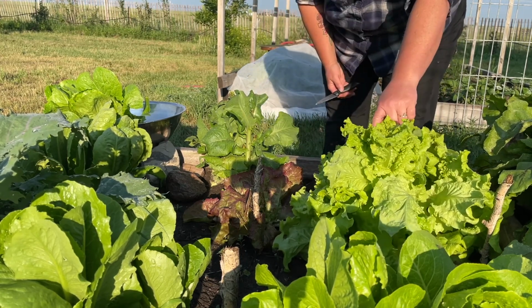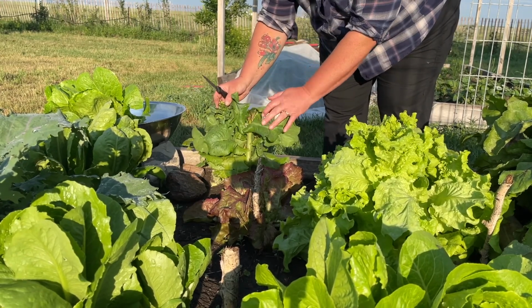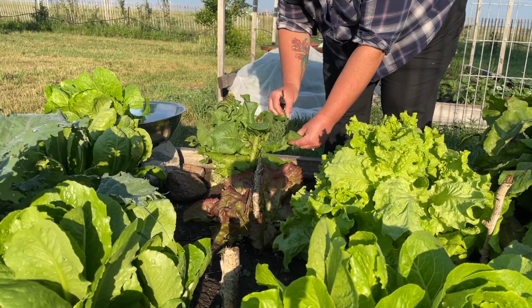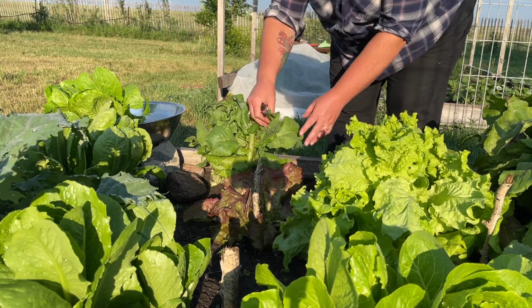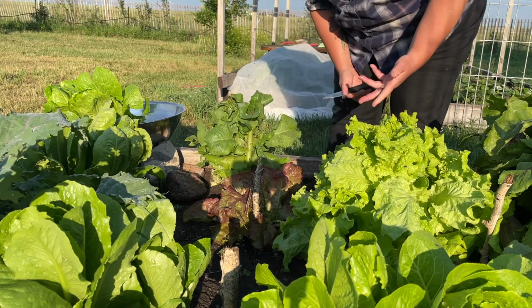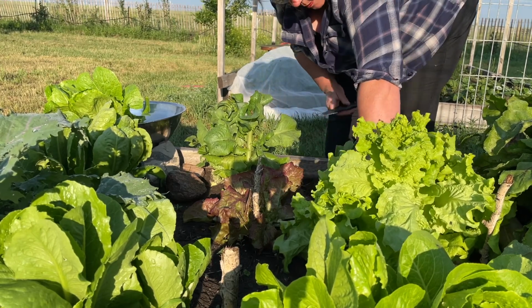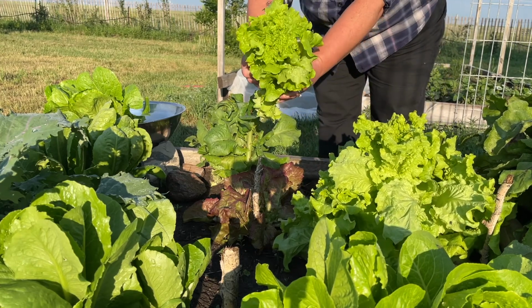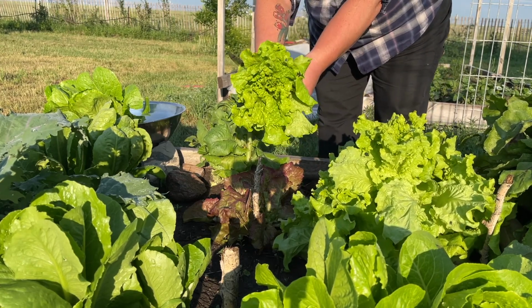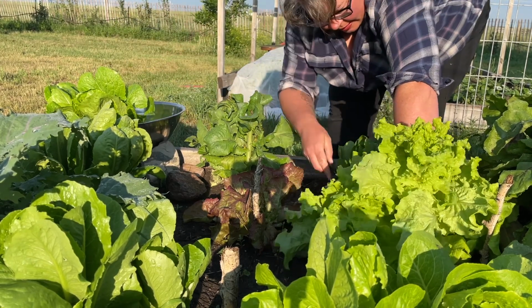Now these guys are starting to bolt, so we're going to get those. These guys here are going to seed already, so I'm afraid I might have missed those. But I'll take some leaves off this one and see. It's possible that even I could stick them in the frying pan and stir fry them. So here we go. It's beautiful, hey? Got some delicate lettuces.